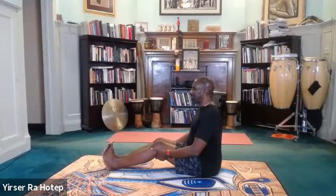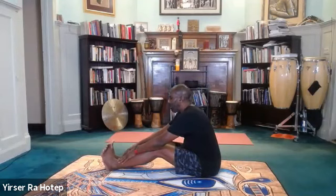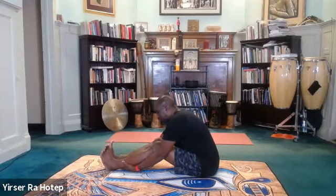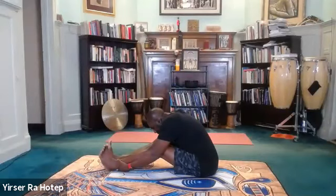Release your shoulders. Let your hands slide down towards your ankles. Take your left hand and put it in the back of your left leg. Put the right hand in the back of your right leg. And with your inhalation, lift your chest. With your exhalation, lower your head down and bring your chin towards your knees. And breathe in.